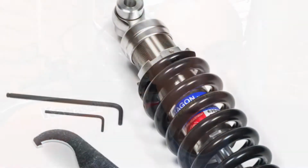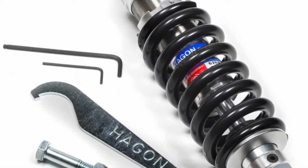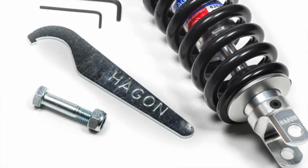So I weighed up my options, which were to search again on eBay and potentially get another dud used monoshock and go through the whole process again, or as the garage suggested, they could order one from Hagon and have one made. They custom make them, Hagon, especially for these bikes, because they're just so unusual in 2022.